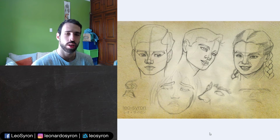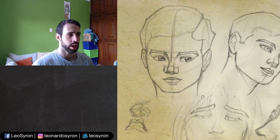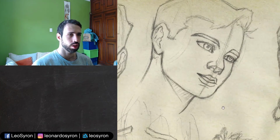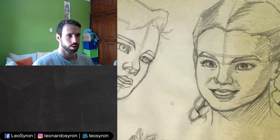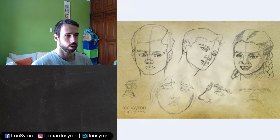Some face studies from a book. Those are based on illustrations from a book which teaches head drawing. This boy here with the nose is a little twisted, alright. And this nose is a little too, you know? It is okay. This girl. Hey girl.